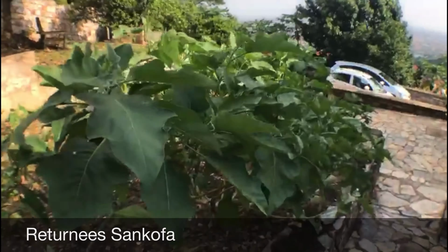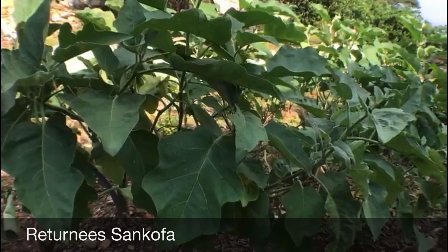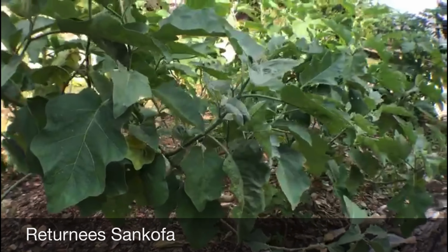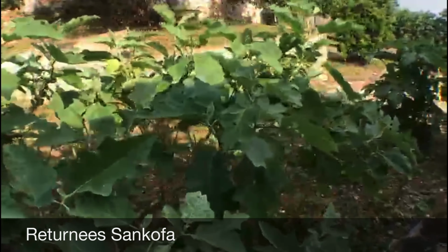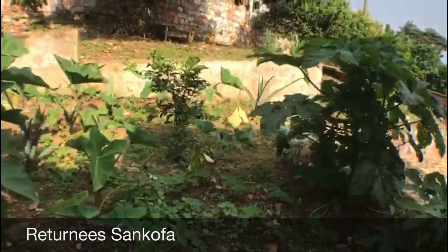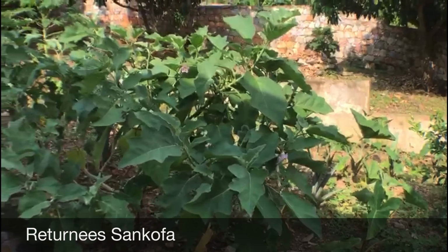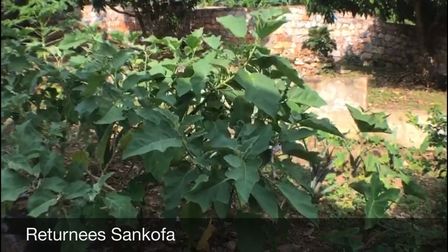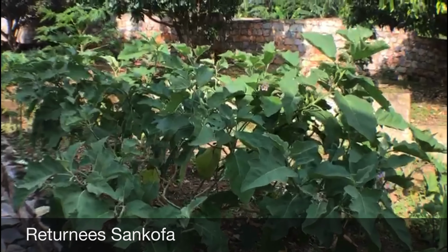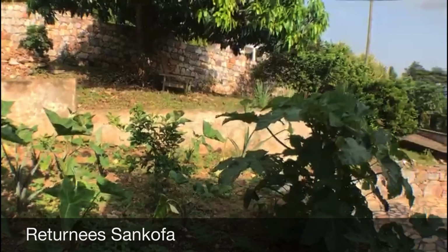See right here we have the garden eggs. These are the eggs. We call them the garden eggs. See them right here. So this is just a little garden. I want to show you around Aburi, up on the hills somewhere. Whenever you're in Ghana and you're building your homes, you just leave some space for your little gardens.